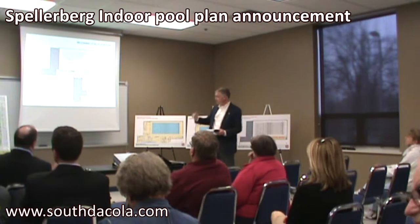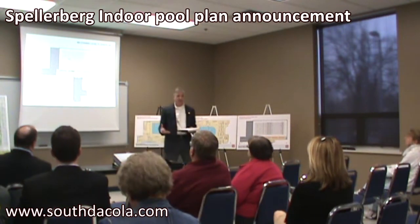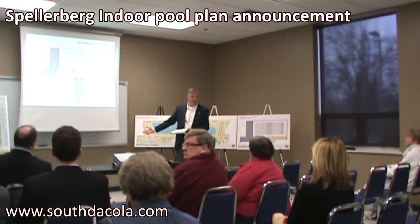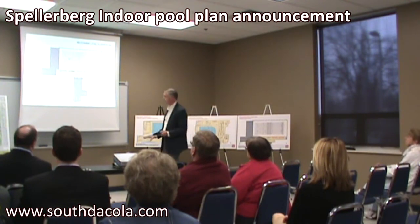And you'll notice those recesses at the back side here, those are for handicapped spots. So somebody in a wheelchair could bring their person that they want to bring with them and sit right next to them and watch a swim meet. That will be a pretty new thing for Sioux Falls too.